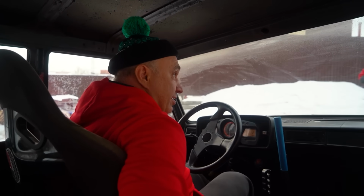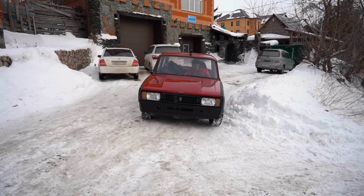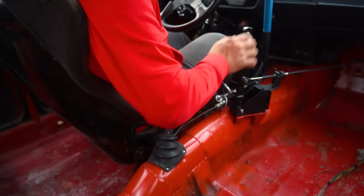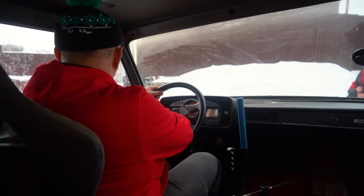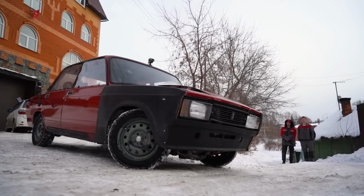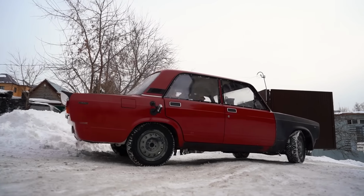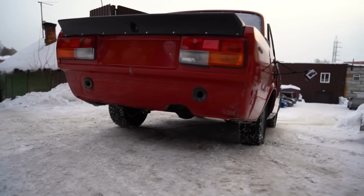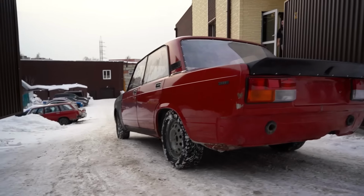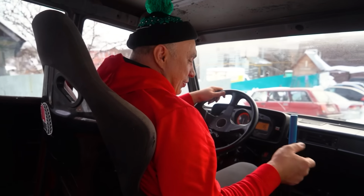And there we are. If you need to crawl, go very slowly, well, we're about to do just that. First here, first there. And we're off. Engine braking is great while going downhill. It's like driving some kind of ATV. Holy cow, with both boxes in first. But then, of course, when you've got 30 gears.